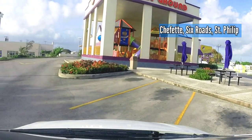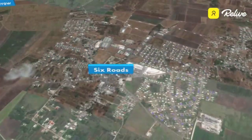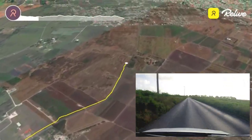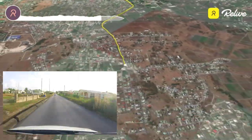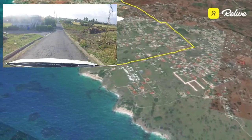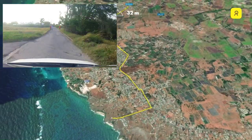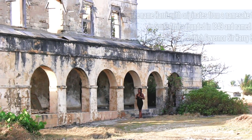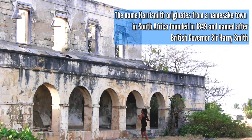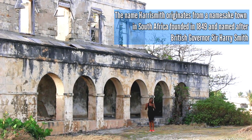Bottom Bay, Harrismith. That's what this video is about. If you want to learn how we got here, here's a quick recap via the drive. Did you guys enjoy the drive? Okay, let's go. Today we're taking you to Harrismith. This historic building with its beautiful beach is located on the southeast of Barbados, next to its popular counterpart, Bajan Beach.